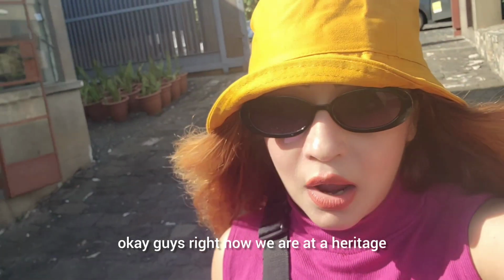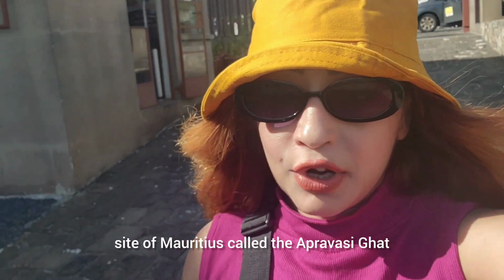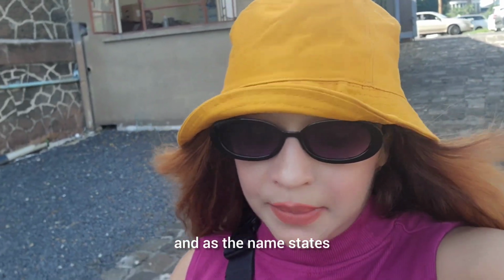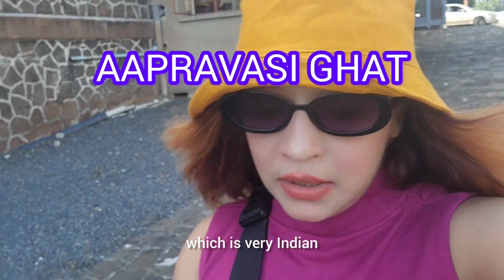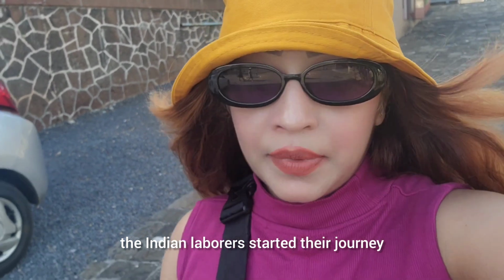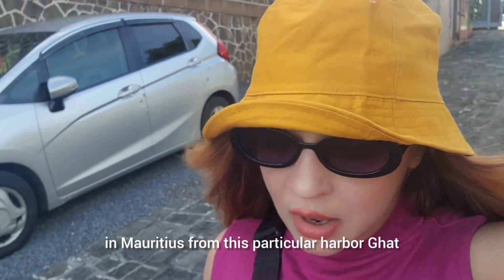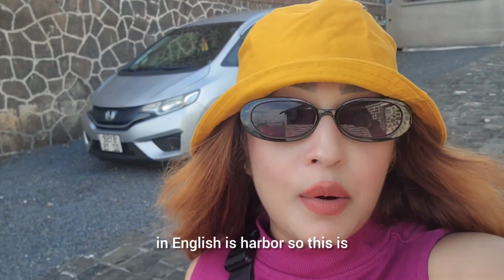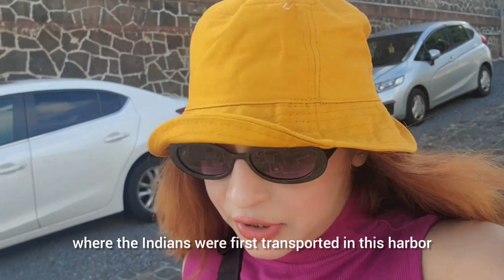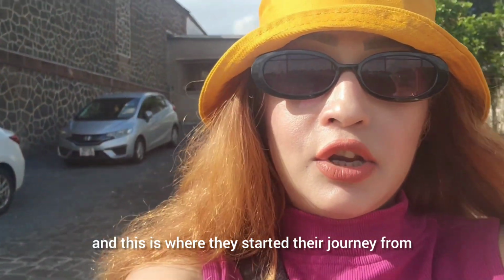Okay, guys, right now we are at a heritage site of Mauritius called the Aapravasi Ghat. And as the name states, which is very Indian, the Indian laborers started their journey in Mauritius from this particular harbor. Ghat in English is harbor. So this is where the Indians were first transported in this harbor, and this is where they started their journey from.